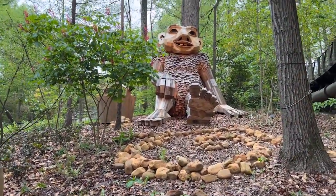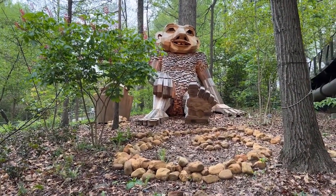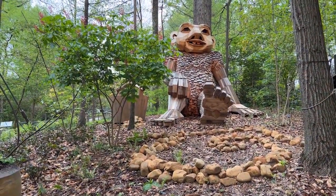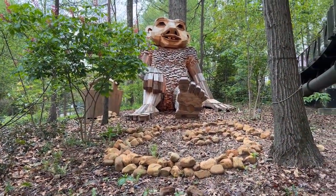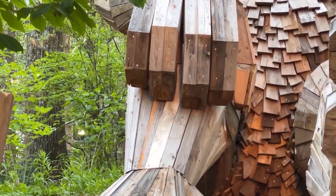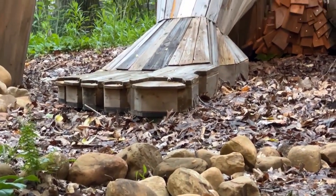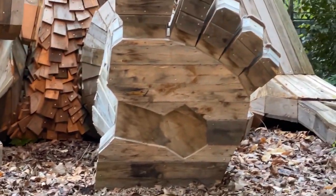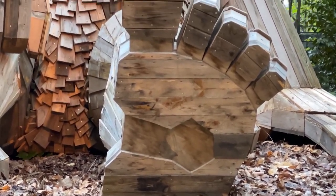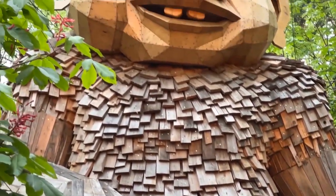Again, the detail is just amazing. Let me see if I can zoom up on the fingers. They carve fingernails and toenails and the arch of the foot, the curve of the toes, just the details, unbelievable.